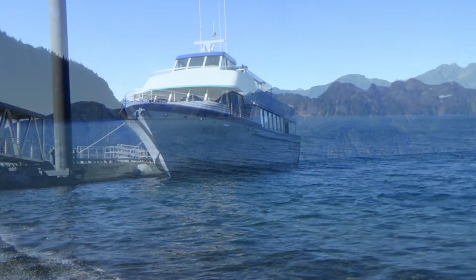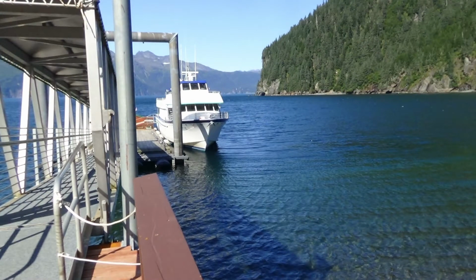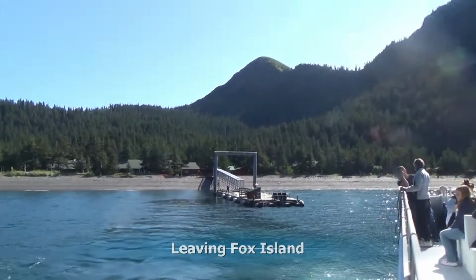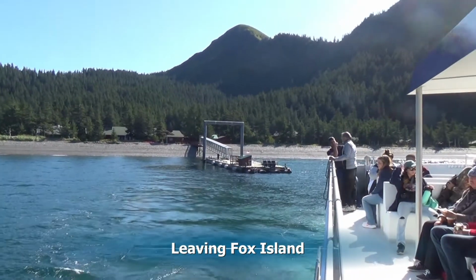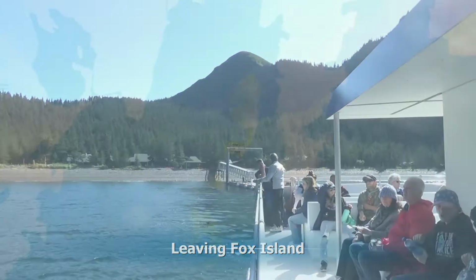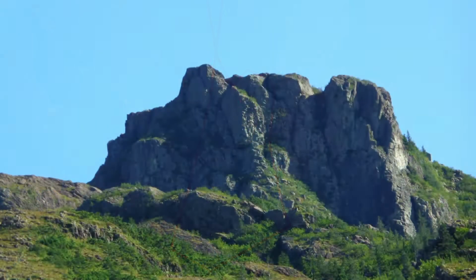And then it's time to head back to our boat and head out of the bay. As we leave Fox Island, let us remember where we're traveling and where we have been. First we came to Fox Island and ate, then we went around the backside, and we're going to tour a few little islands before heading back to Seward.